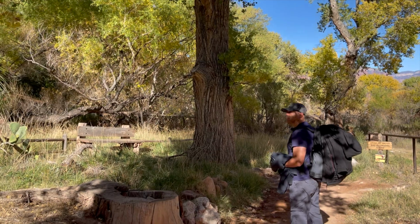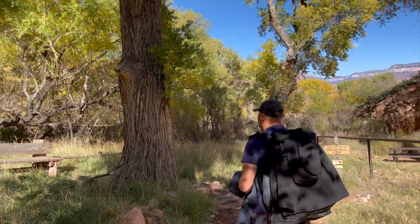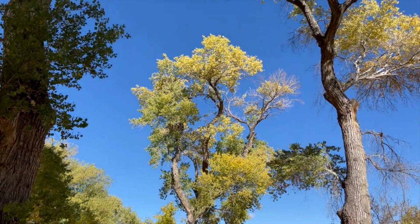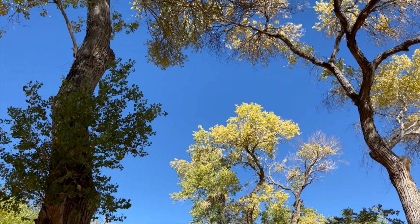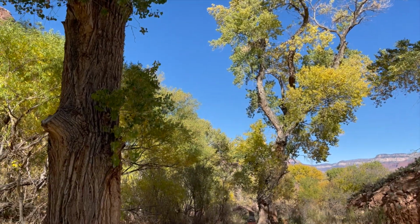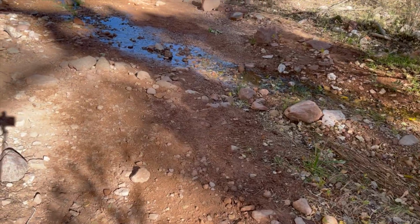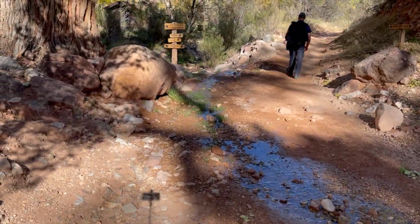I'm pretty sure there's water here. To get trees this high and big, this tree needs water. In the desert southwest, a little water makes all the difference. So the color green and the tall trees is all the more beautiful and inspiring because of its scarcity.